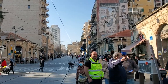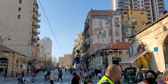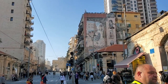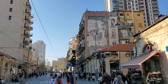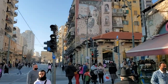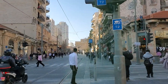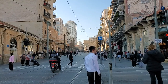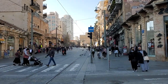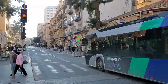This was actually drawn, if I'm not mistaken, before the light rail was installed, but it already includes the light rail through the center of the city of Jerusalem, which now has become a type of iconic part of the city of Jerusalem, connecting north to south, and soon will be extended to include other parts of the city of Jerusalem.